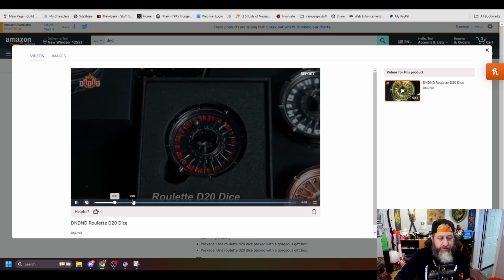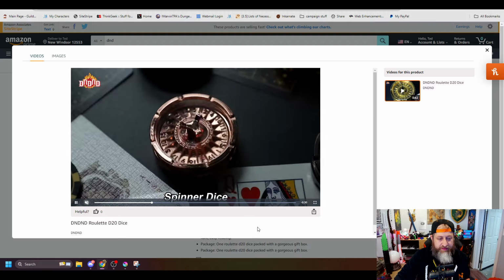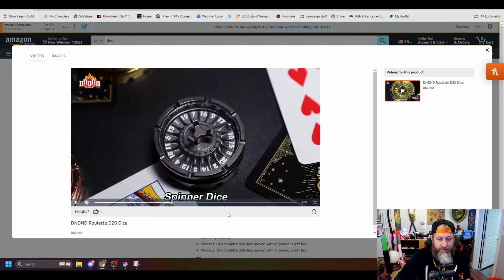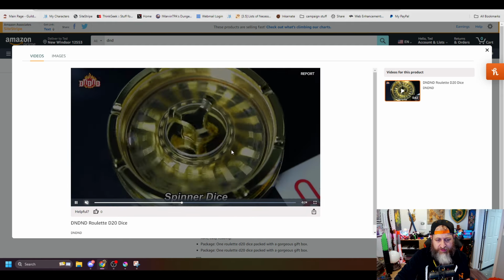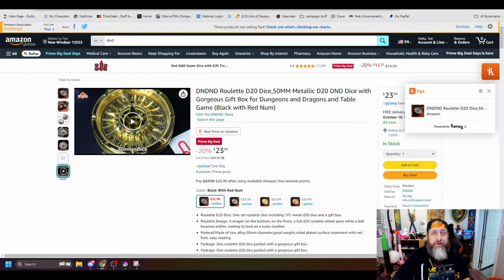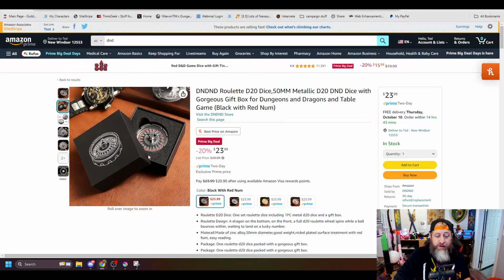Mute that, but we can go ahead and see inside there is the ball, and it's going to go ahead and spin around. Although it doesn't really look like it's doing too much spinning. Oh, there we go. And you'll end up getting whatever you are. So if you're playing more of a gambler character or something, that could be kind of cool for $23.